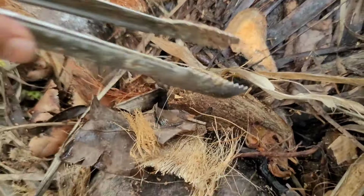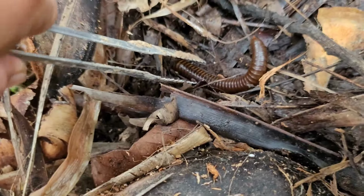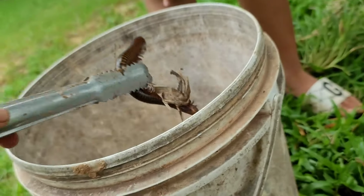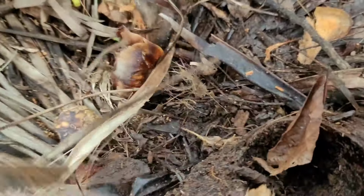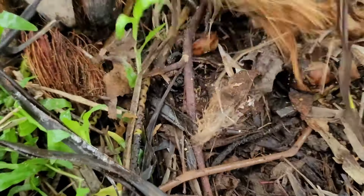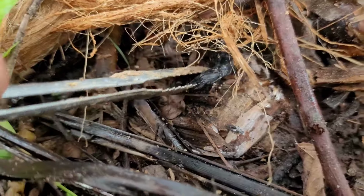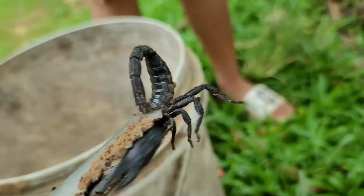Wow, one more millipede here. Wow, it's inside. Yeah, these are the big bugs. The scorpion! The black scorpion here. Big black scorpion. The scorpion is an aggressive insect and has a strong stinger in the tail here.